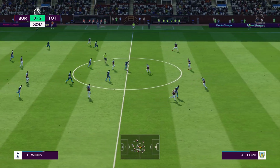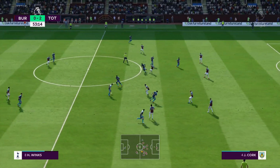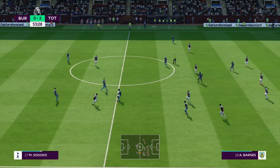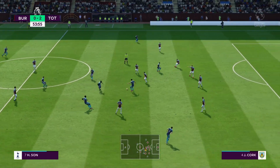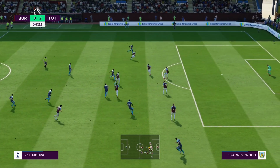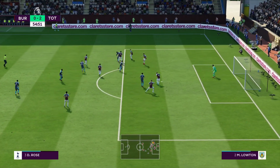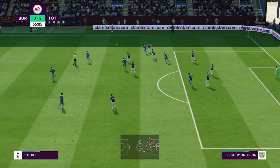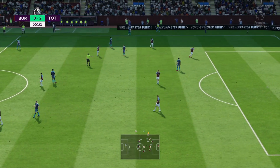Oh, he spotted the pass and cut it out. Here's Winks. Christian Eriksen. Victor Wanyama. Played forward. A bit of menace in this attack. Danny Rose. He stopped the opposition. Gets the ball out of harm's way. And it's out of play.